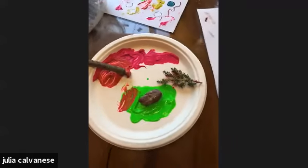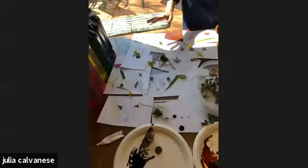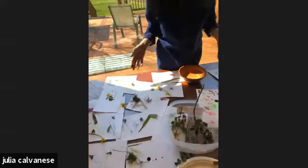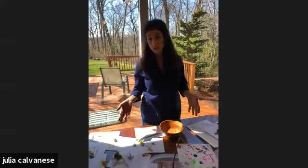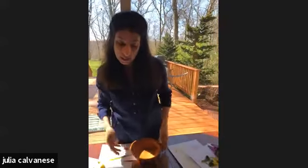Now, when you're finished with all this beautiful artwork, make sure you wash your hands thoroughly with soap and water. So right when you're done, go to a sink and have mom or dad or family help you wash your hands very thoroughly.